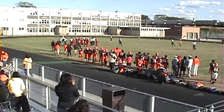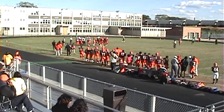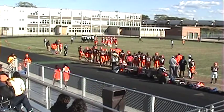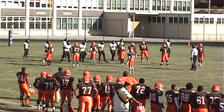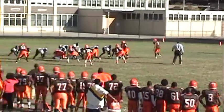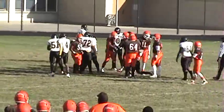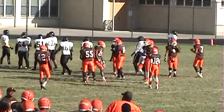Take the ball for a short game. First drive to the near side. Gain of a yard on the play. Second and 9 for the Jaguars. Ball handed off in the backfield to number 7, Jack Brown. The ball carries number 74 for two.